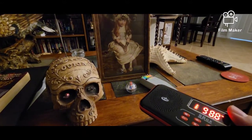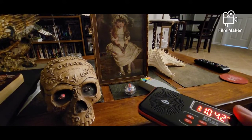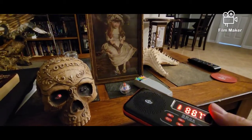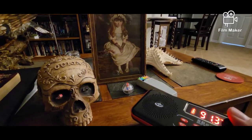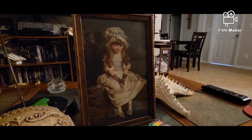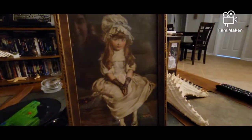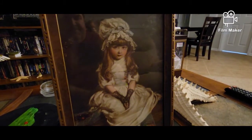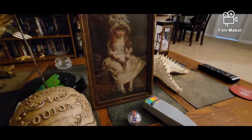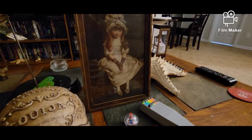Did you like the little Christmas tree? It was pretty, wasn't it? Yeah, beautiful. And this little girl in the picture is very beautiful. Is that you? Is that your body? How old were you in this picture? Four. Four? Yeah, that looks about right.